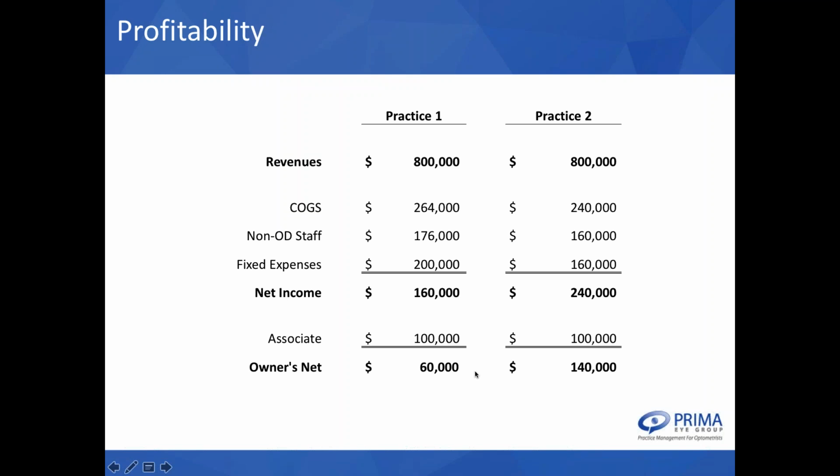The owner is not going to be earning as much as he might want. In the second practice, again, it's a big interruption to the owner's income to take fully about a third of it out, but a little more than that. But there's still a nice residual income for this owner.